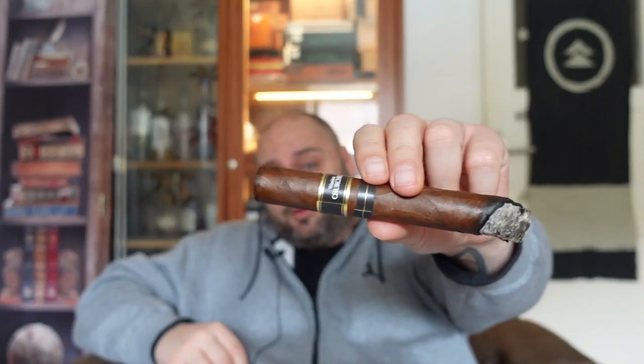I regularly enjoy like 4 euro sticks, right? 5 euro sticks. But also 30 euro sticks. For me, a rule of thumb is, when it comes to smoking cigars, not collecting, smoking cigars, if I have to think about the price, it's not a cigar for me.